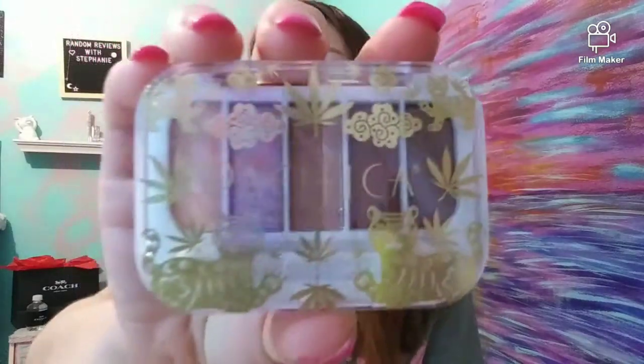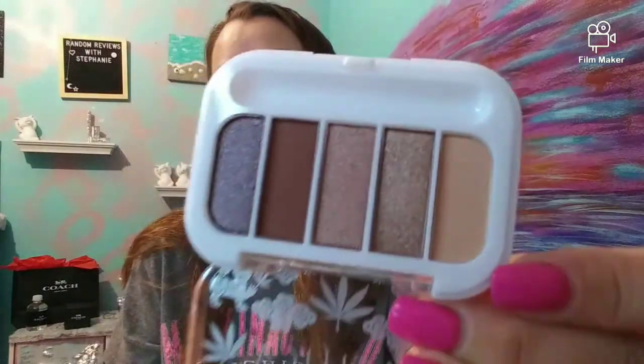Ooh, all the colors I love. Not so much that gold, but it's more of a brownish. So you get a little one of these old school. These are the colors. Look how pretty those are. Let's swatch them. They feel pretty good.